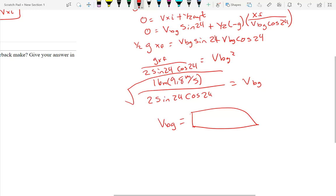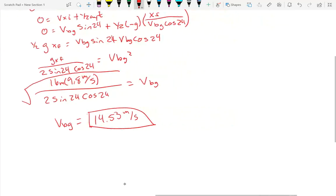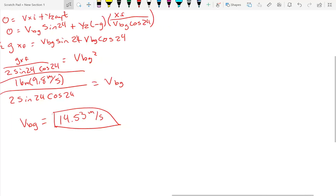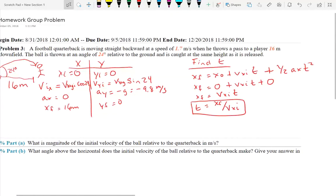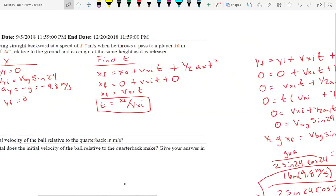That's what I got. Did you have these numbers? Yeah, 14.53. Yes. Okay, cool. I'm just going to keep sliding over, and now we make another table. So the wall to the ground. Wait, that changed to 1.7.